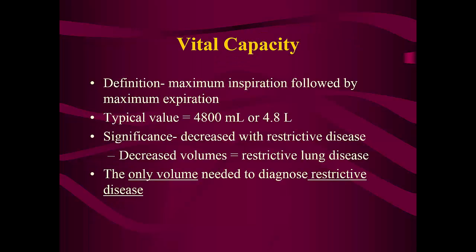The vital capacity itself, the definition is, like we said, maximum inspiration followed by maximum expiration, and the typical value is about 4,800 mLs, or 4.8 liters. And I know you've heard a number of times, this is the typical value for vital capacity, or tidal volume is 500. Egan gives specific values for, you know, a 20-year-old, 150-kilogram person, and sometimes they're not even close to the values that you hear all the time. So make sure and pay attention there to the values that Egan gives you.